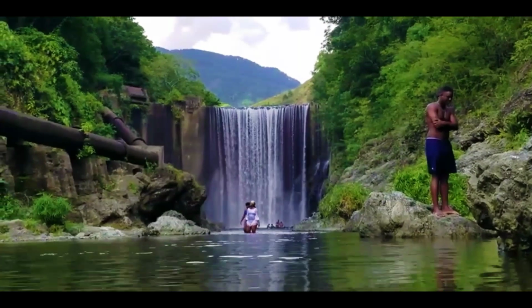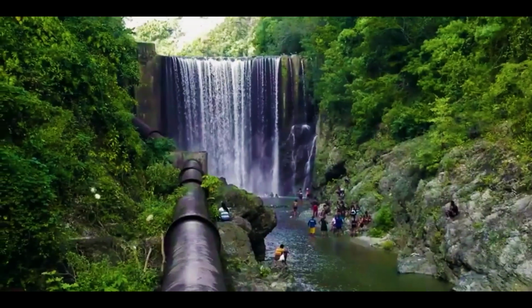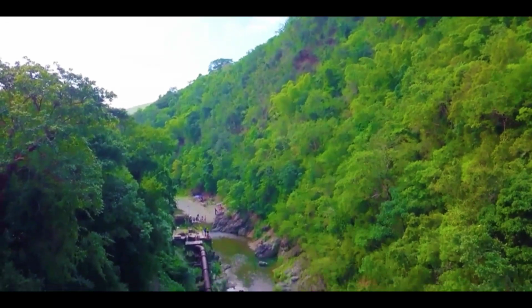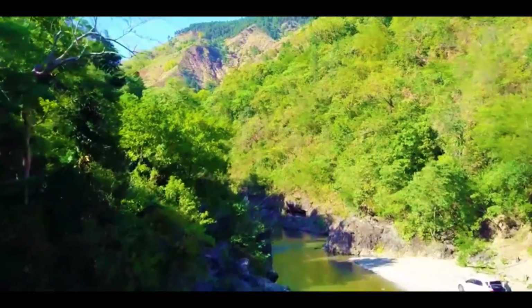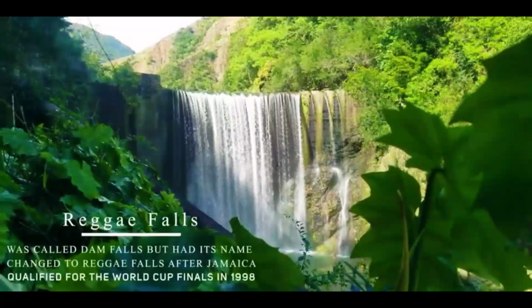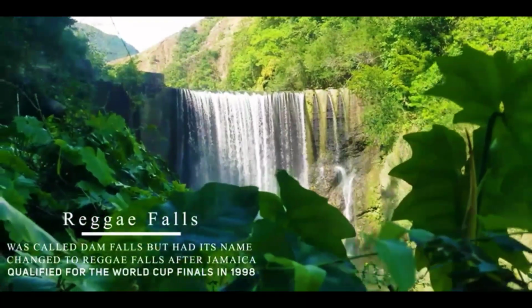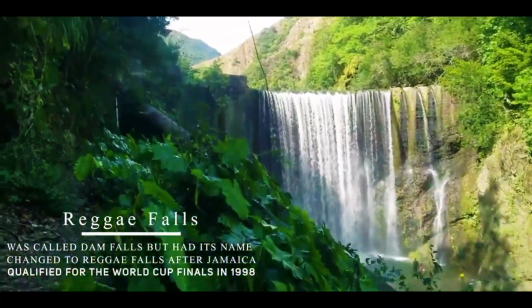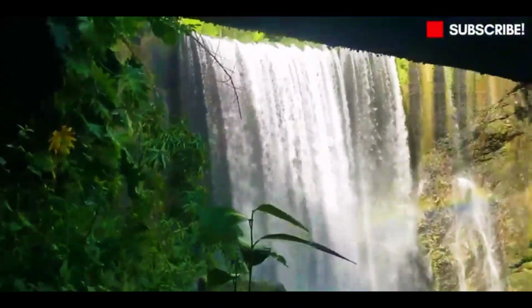Number 1, Reggae Falls in St. Thomas. But you know me, I had to put that one here at number 1. I'm not being biased, peeps. Known by residents as the Dam, the water of this man-made dam plunges several feet into the Johnson River. In the last few years, it has become an increasingly popular attraction for locals and tourists alike. Find out how to get there and what to expect.